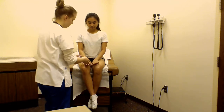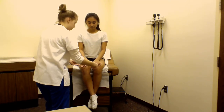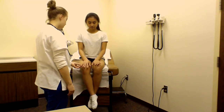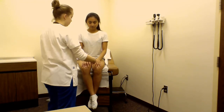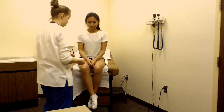If I could see your finger, capillary refill returns within 3 seconds. There's no signs of clubbing. Nails are cut. They're strong. They're smooth. And if I could have you grasp my fingers. Patient is able to grasp and has a strong grasp. Next, I'm going to move on to your heart.